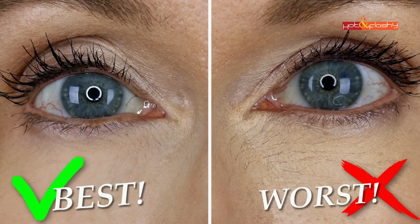So the top 4 under eye concealers that I tested that looked the best on me with my wrinkles. And of course, if you want to see that video, I'll link it right up here as well as in the info box. I do super close-ups of my under eye wrinkles and wear them throughout the day so that you can see how they wear and if they settle in your wrinkles. And the difference between the good ones and the bad ones was night and day.